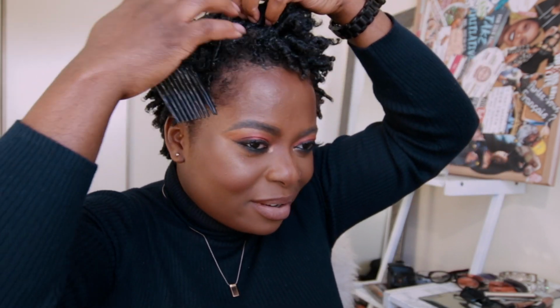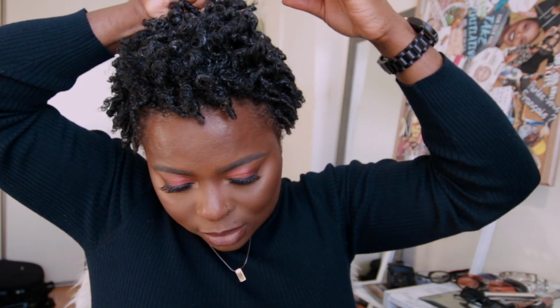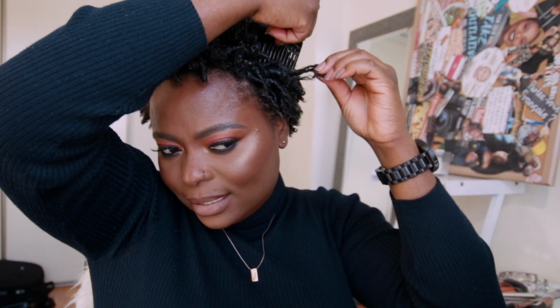In the previous video, I used to have a parting here, but now I no longer want a part there. I still pick my hair in the same direction as if I had a part, but not necessarily. I just go around and pick it so that it stands and is not too flat.